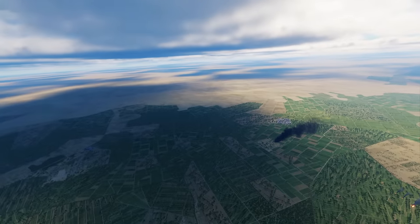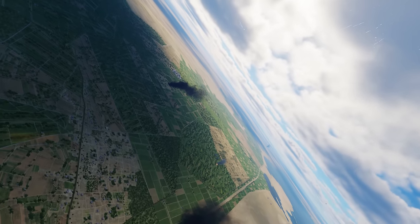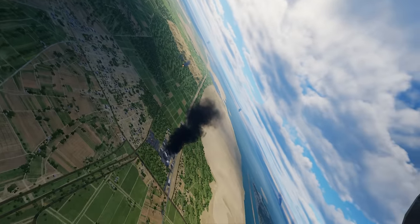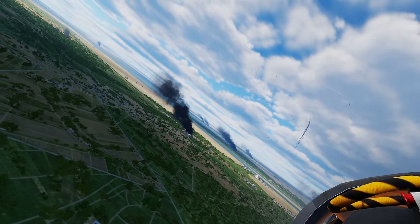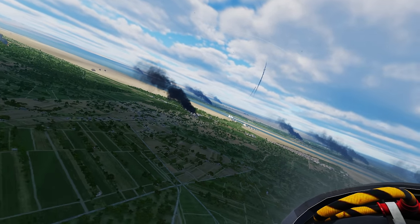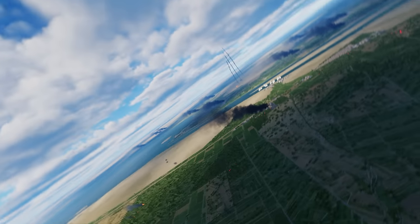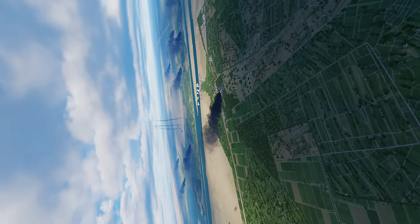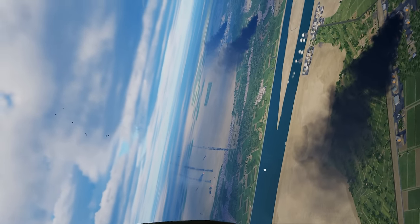It was a nice move. Very lucky, that MiG. I'm gonna go ahead and try to extend out of here to regain some situational awareness, although there's a lot of stuff happening, so I'm actually gonna turn around instead of extending, and I'm gonna see if I can pick out a target here. There's a guy climbing that looks like a MiG-21.